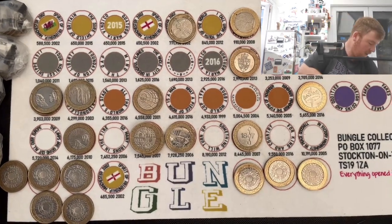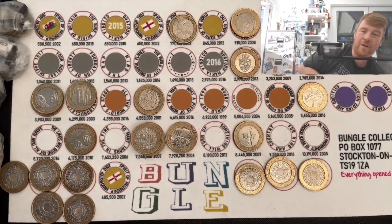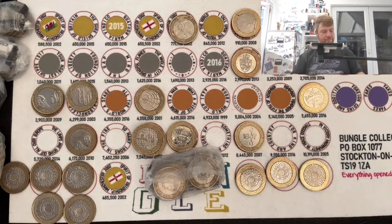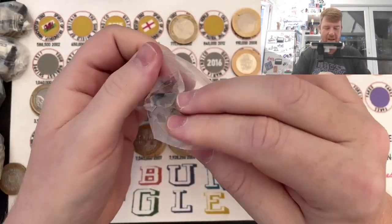Oops, I dropped a bag, forgive me. In fact, there's two bags down here. Hang on. One must have already fallen. So nicely packaged as well.